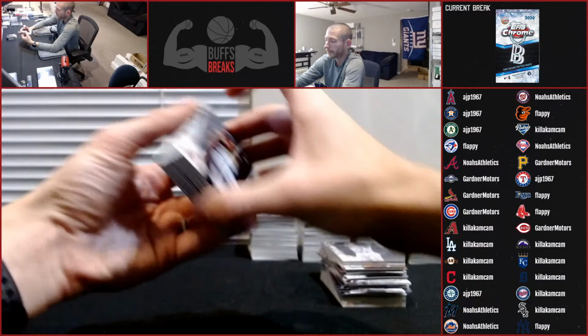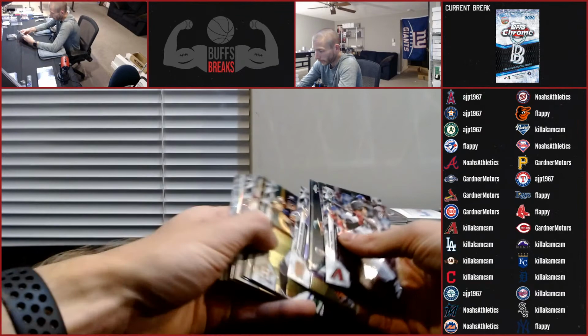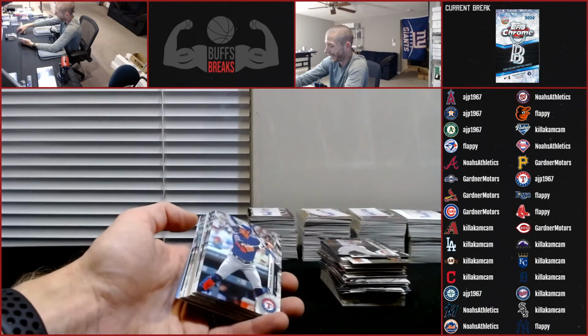Definitely got 385s in here? Or, ooh, maybe an auto? I can't tell if it's a refractor or an auto. Maybe it's a gold refractor auto. I don't know. Marte, Baez, Noose, Dubon, Carlos Correa. I think it's just a regular gold. It is. Oh, there's a Bobby Bradley there. And then Carlos Santana. Cam again. 26 of 50. Fooled me. I thought it was an auto. I think it was just my lights shining off the card behind it.